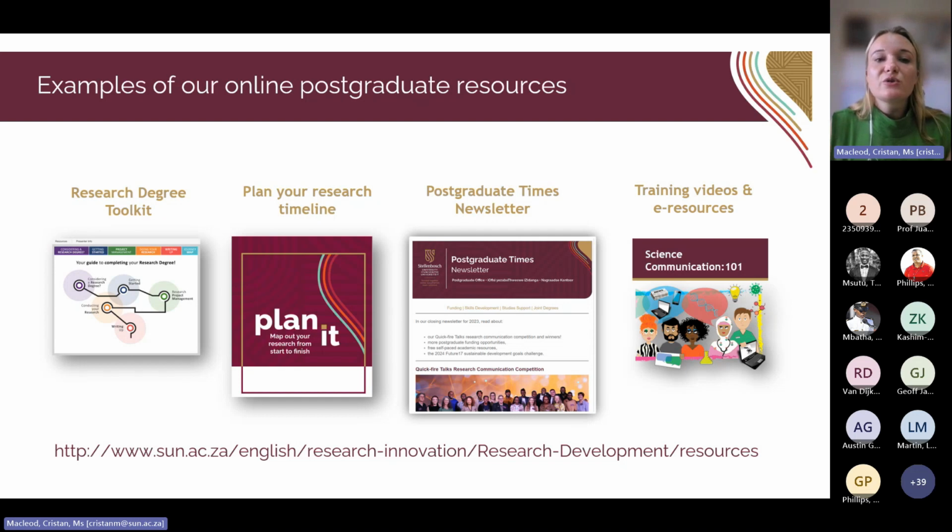And then obviously from the planner, you can sit down with your supervisor and have a chat about when you should be hitting certain milestones, and then get on top of your actual project management of your research.